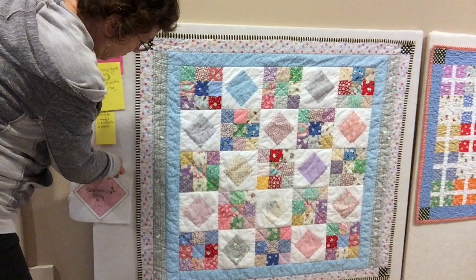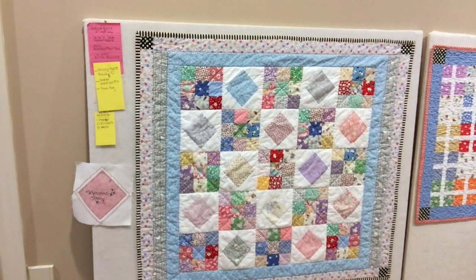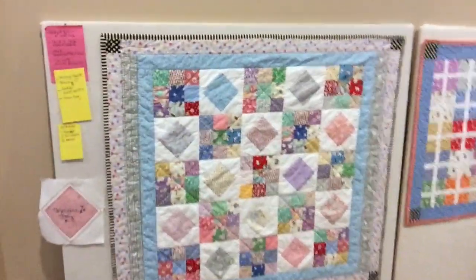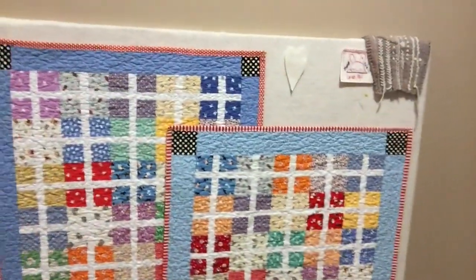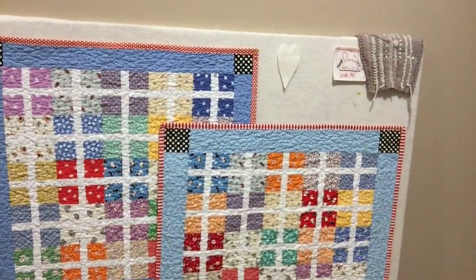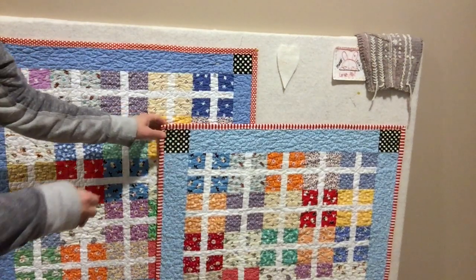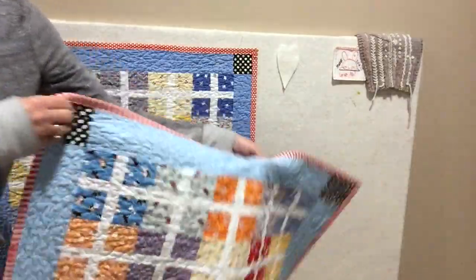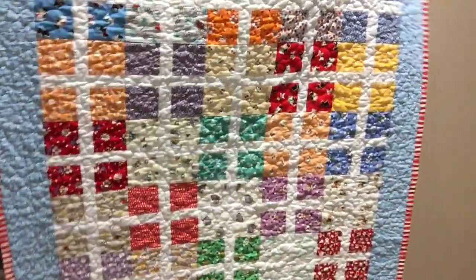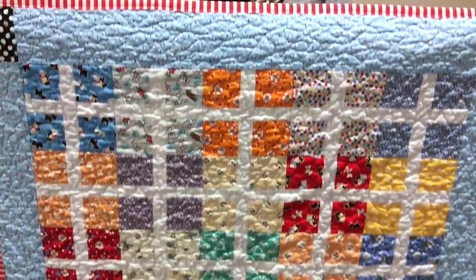And these are all 1930s reproduction fabrics that I've used in this one. And then the other two reproduction ones, see if we can get them in the frame here. Well, you can't see all of it, so I'll have to lift it up. But this one's not going away soon, but this one is. This one is also from the book, Three Times the Charm, but it's a little small.